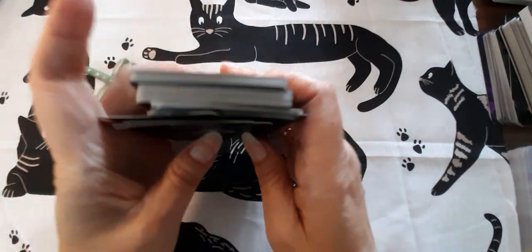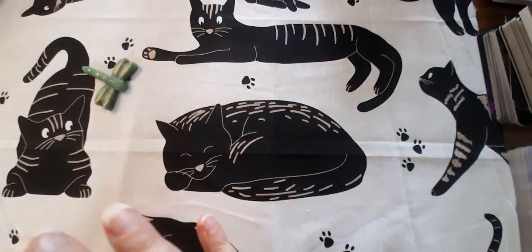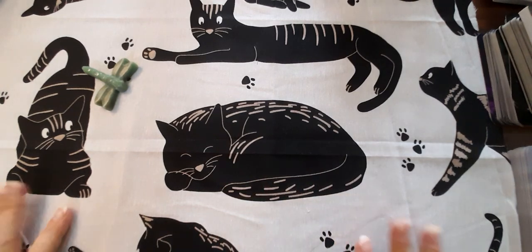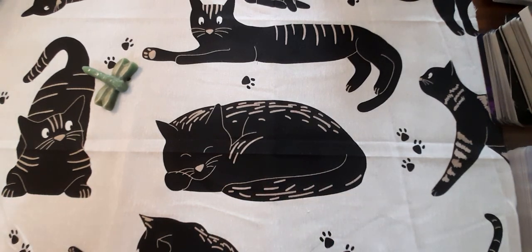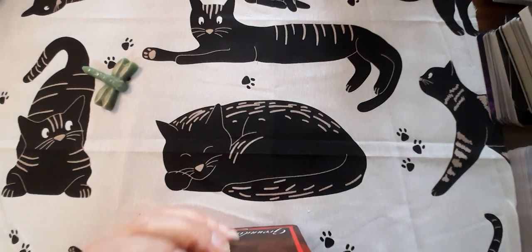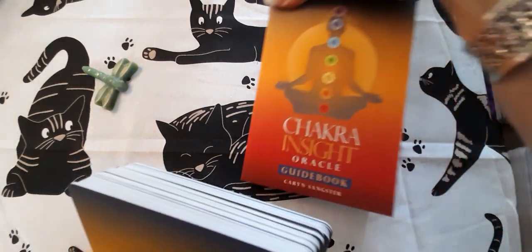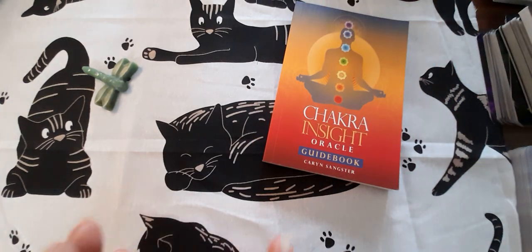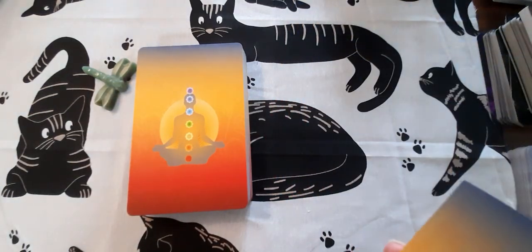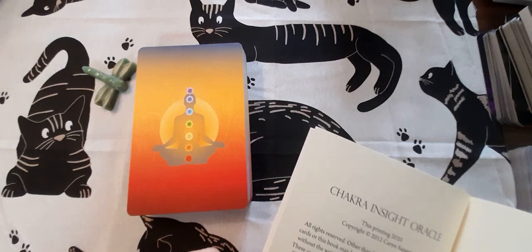So there we go. That's just a little sample of those cards. As I said, I really like those. What else have I got here? This deck here. This is my Chakra Insight Oracle deck, and again, I don't have the box for this. I feel I've had this deck quite a lot of years.